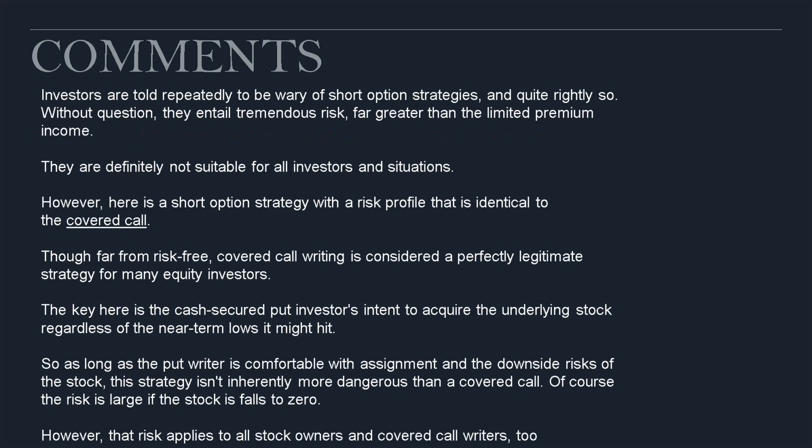Comments. Investors are told repeatedly to be wary of short option strategies, and quite rightly so. Without question, they entail tremendous risk, far greater than the limited premium income. They are definitely not suitable for all investors and situations. However, here is a short option strategy with a risk profile that is identical to the covered call. Though far from risk-free, covered call writing is considered a perfectly legitimate strategy for many equity investors.